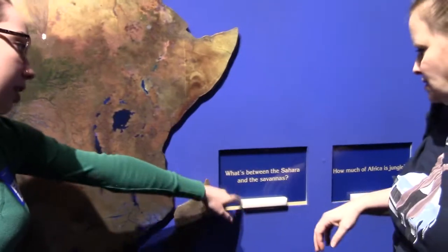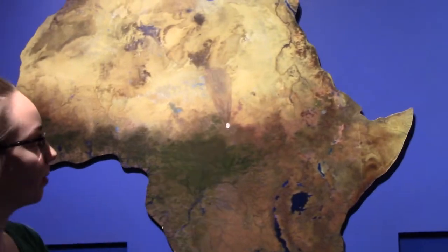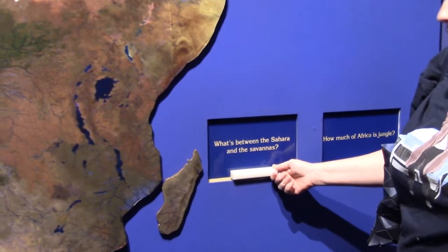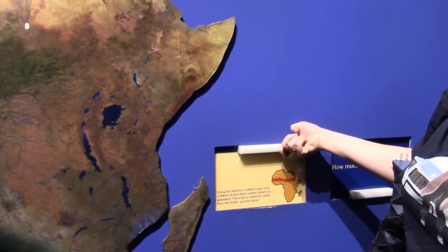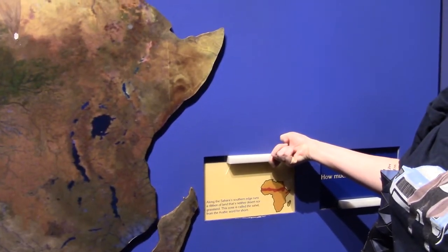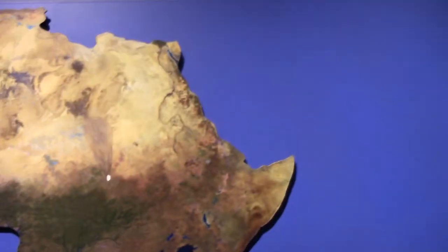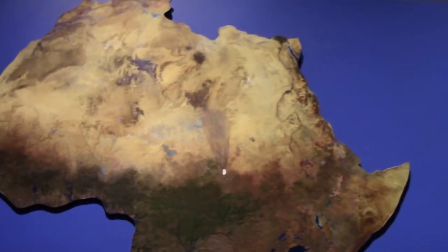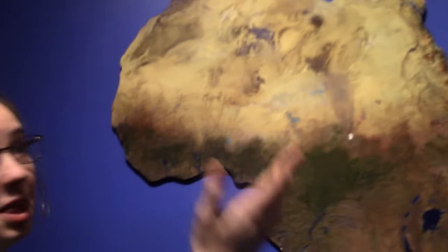Yeah, but it's got a lot of desert. What's between the Sahara and the savannas? Kilimanjaro. I was gonna say the mountain range. It's a ribbon of land that is neither desert nor grassland. The zone is called Sahel, which is Arabic for shore. So it's just a big strip in the middle. Neither rainforest nor desert.